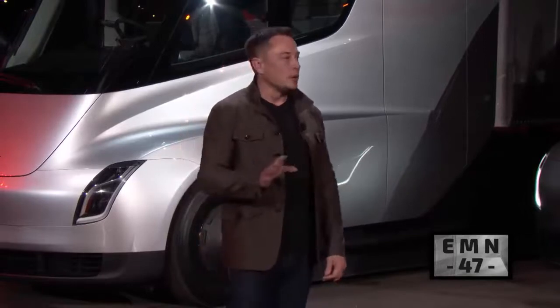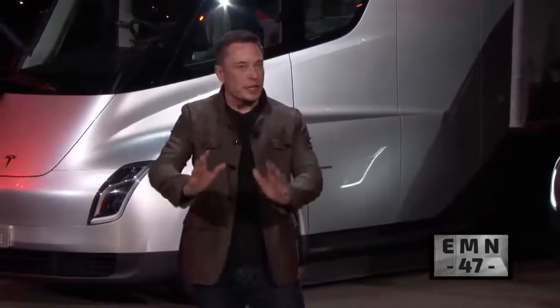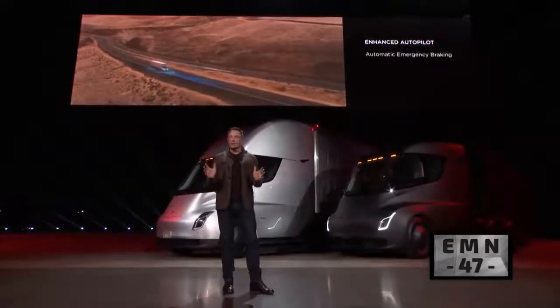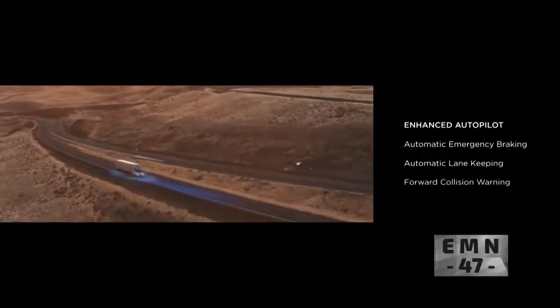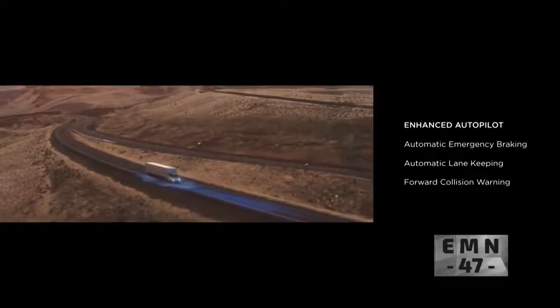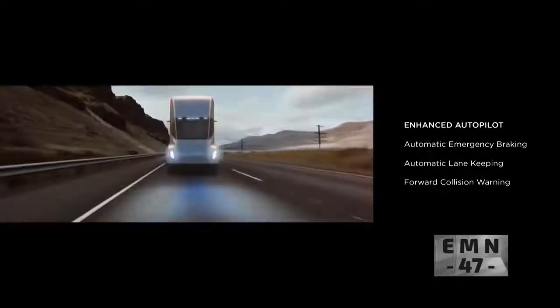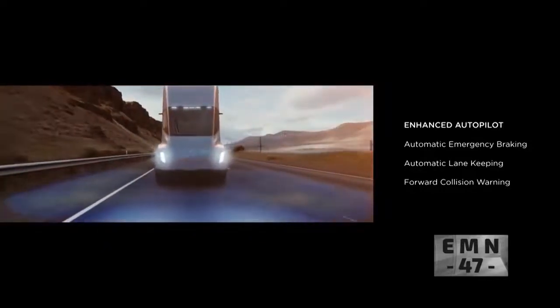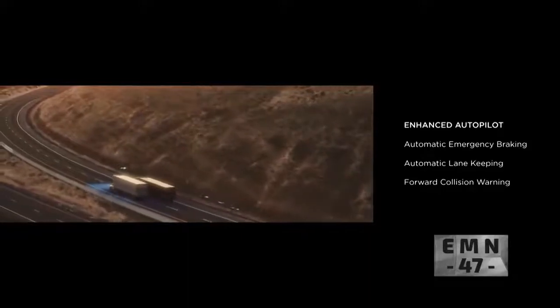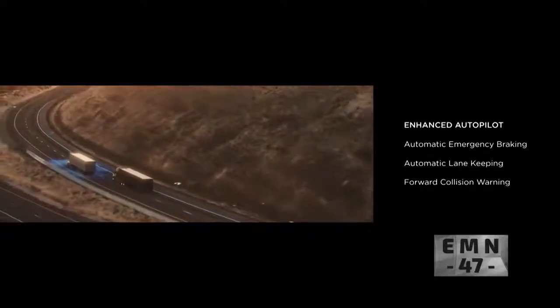What about safety? Now, when I say safety, I'm talking about the driver's safety. I'm also talking about other cars on the road. I'm talking about pedestrians. Safety for everyone. If you've got 80,000 pounds moving at 60 miles an hour, it's a very dangerous thing. Every truck we sell will have Enhanced Autopilot as standard. The truck will automatically brake.